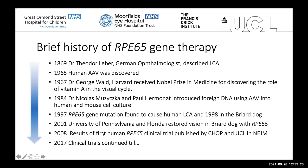Then in 2001, researchers from the University of Pennsylvania and Florida restored the vision in the Briard dog, who was suffering from these biallelic mutations in RPE65, with the AAV gene therapy. And they started the first human clinical trials. And in 2008, those trials, the phase 1-2, were published. Both a group at UCL and Philadelphia published their results from their individual AAV vector subtypes. But it was the US group that showed efficacy.